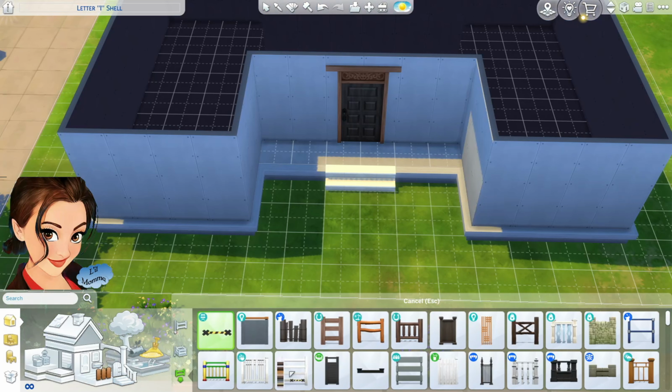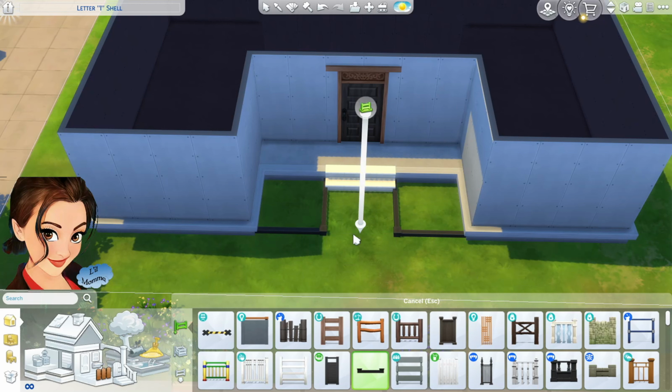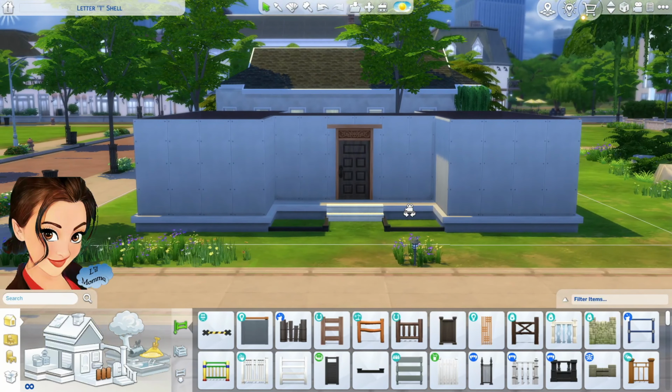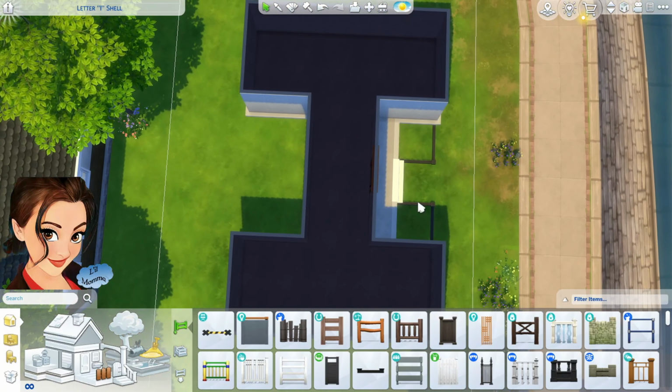And then we can do that little black fence thingy. Maybe not in black, but put that like that. And we can make a little garden area with some plants or something there. Yeah, I like that. Why is my scroll wheel not working? There we go. Okay. So inside, let me get some lights.